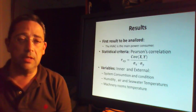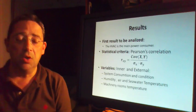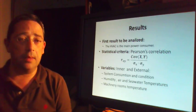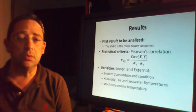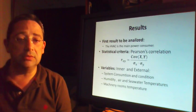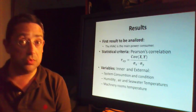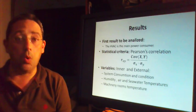To know the importance of the different variables, we used the Pearson correlation in order to find linear correlations between a family of variables. These variables are inner variables and external variables. The external variables used were the humidity and the air and seawater temperatures, and the inner conditions were the machinery rooms' temperatures. Using the Pearson correlation with the system consumption and the condition, we detect the relations with all these variables.